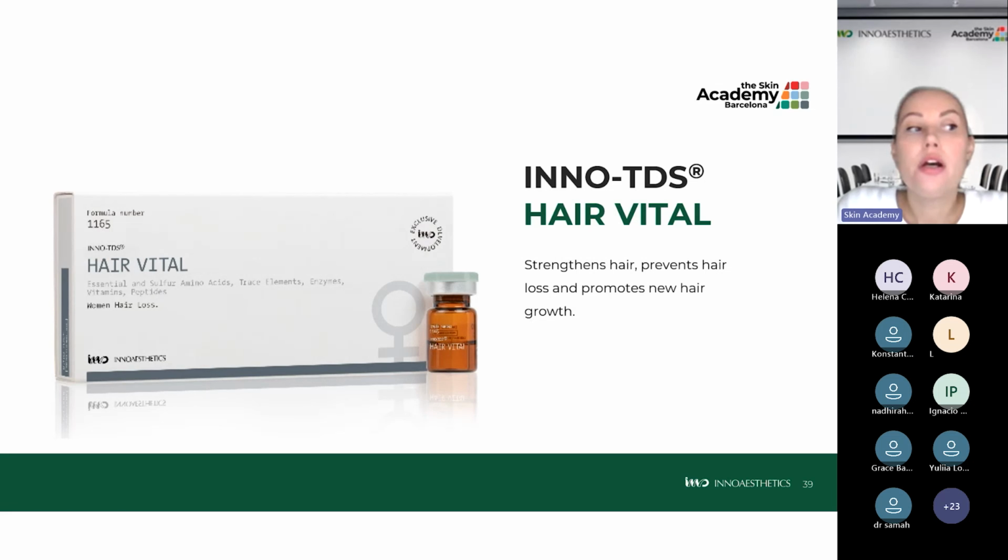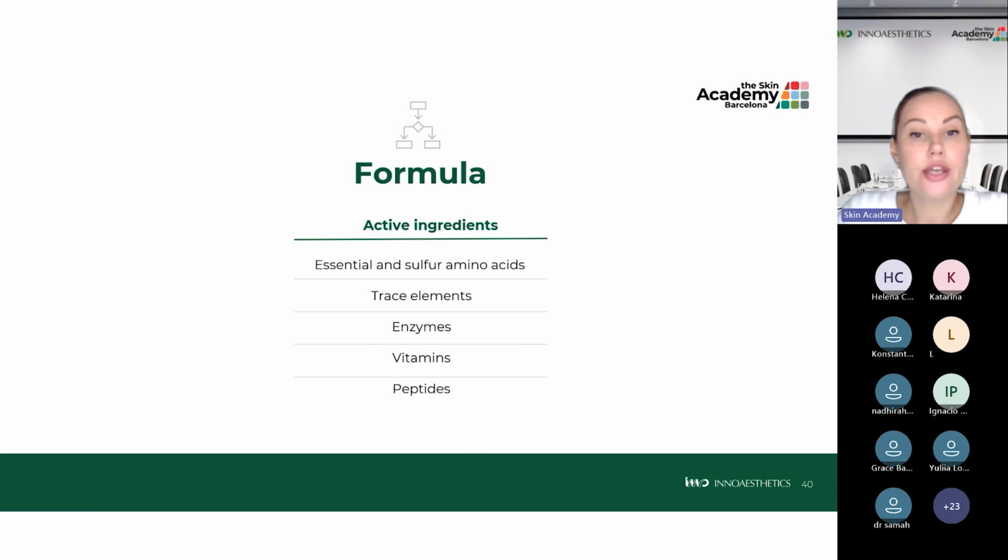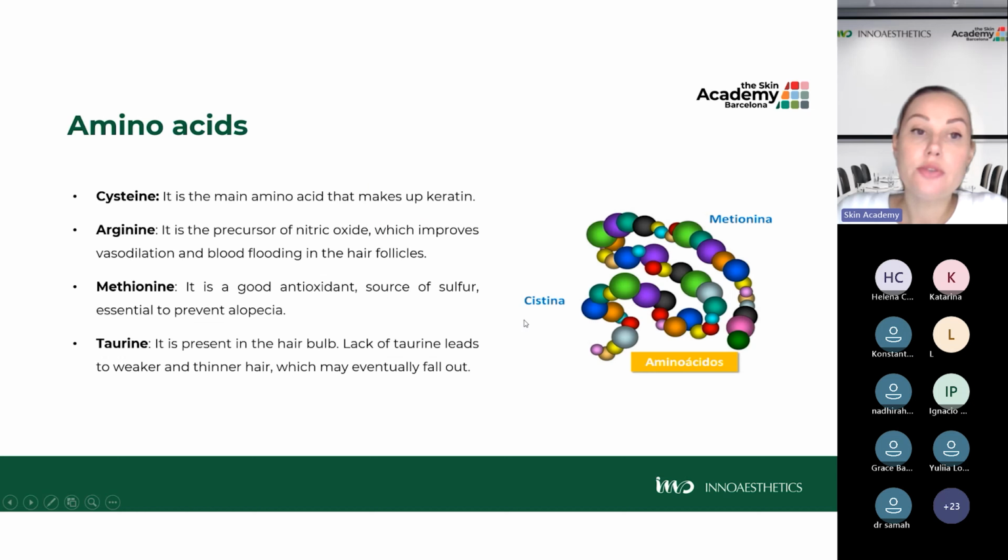As for telogenic alopecia, in this case we are usually using Hair Vital. Hair Vital is a different product because here, if you pay attention to the active ingredients, you will see that mostly this is the building material for the hair. Here we have trace elements, enzymes, vitamins, which usually work as cofactors of the synthesis of protein, like keratin, for example. We have amino acids, which are the building material for proteins, and peptides, which will stimulate the growth factors and the growth of the hair.